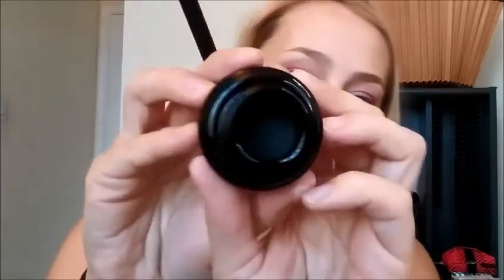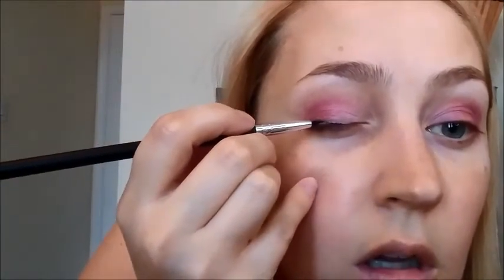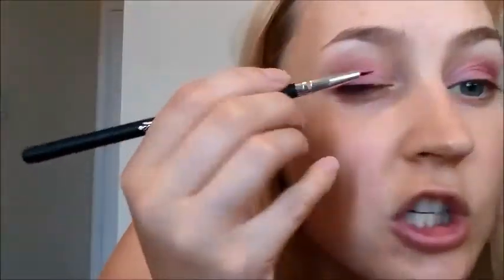So the one thing I don't like about this container is like, it's really hard to see exactly where the product is. Oh my God. I picked up a ton, way more than I meant to. Okay. Yeah, wow, this stuff's really soft. I was going to say, I miss my angled brush because I think I'd be having a much easier time with that. It just covers more area.